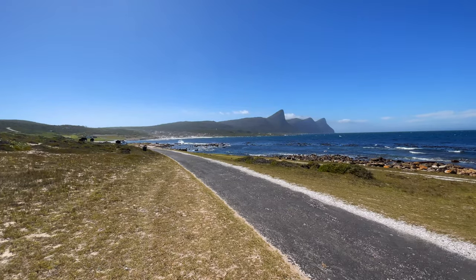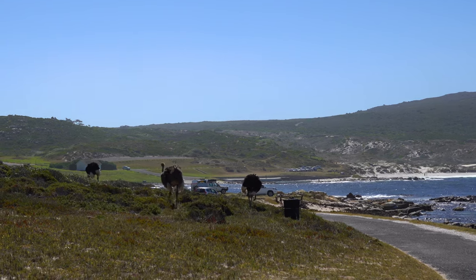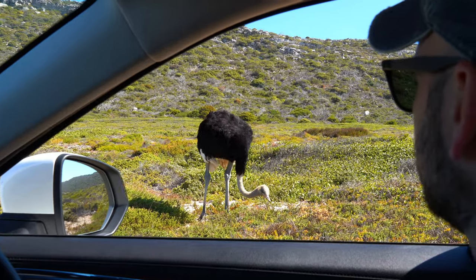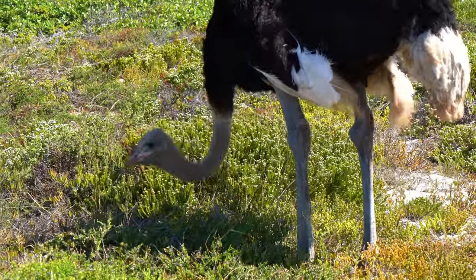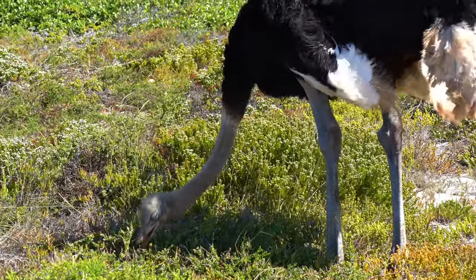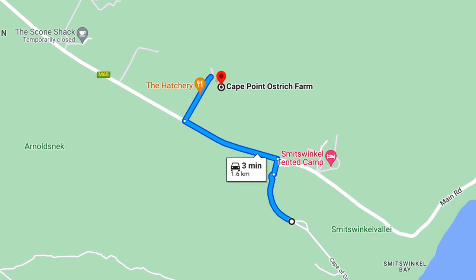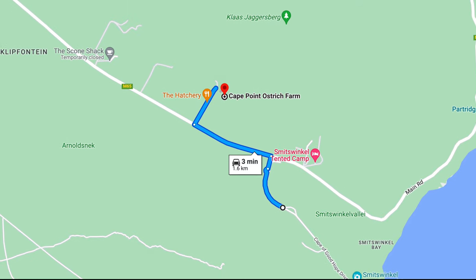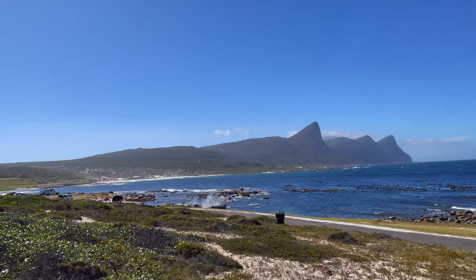Buffalo's Bay is also a picnic site, and we had been warned repeatedly about aggressive baboons prowling the area. But all we saw on the day we went were ostriches. In fact, that was probably the animal we saw the most of the entire day in the nature reserve. There's also an ostrich farm right outside the entrance gate to the Cape, and I can't help but wonder if the ostrich population is somehow related to that.